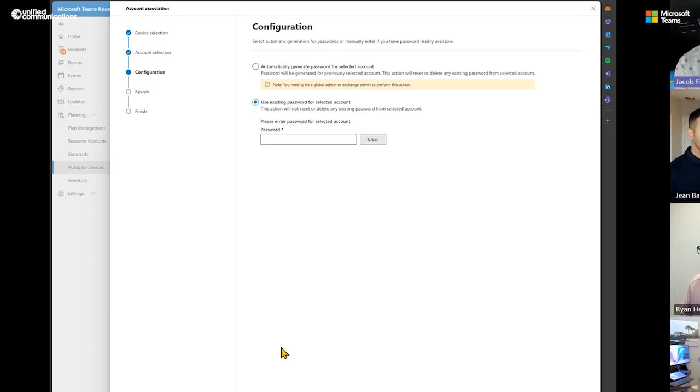I won't hit end to review and kick that off because we're not going to change that room. But it's a very simple, straightforward process once you've actually got them set up and your device is shown in the list.